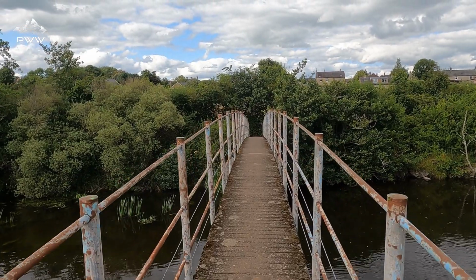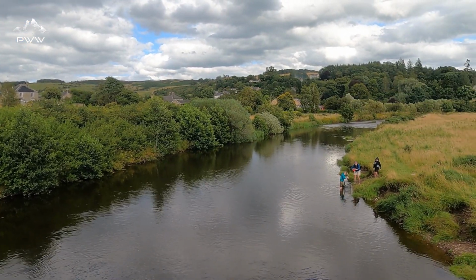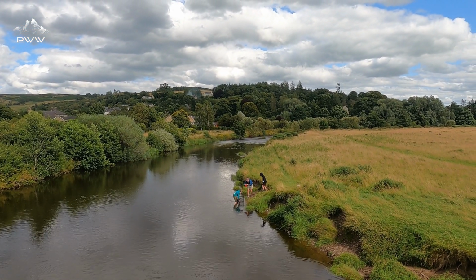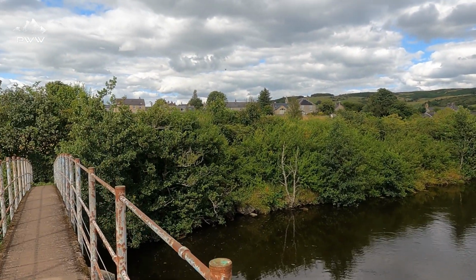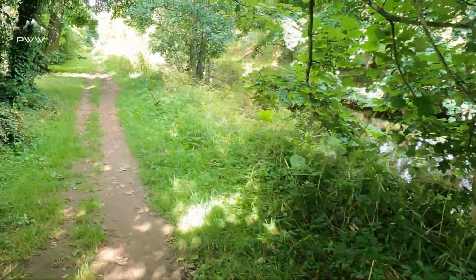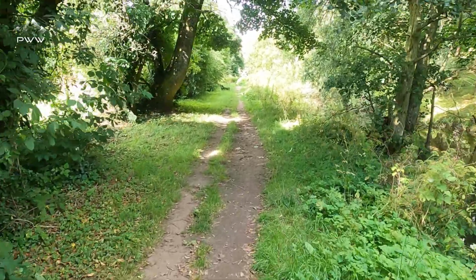Well, we're now traversing the bridge, and we've got a young angler who's very, very happy. There you go. He's got a fish. So there are fish in the Coquet. We're going to be leaving the Coquet. This is just the little estuary to the Coquet behind us as we move up into Thropton. Just the top of this path. Have a quick look at Thropton, and then we'll do a little bit of a climb out.